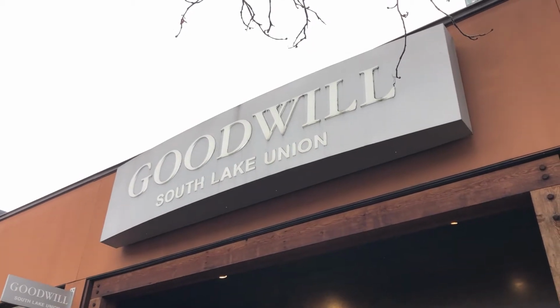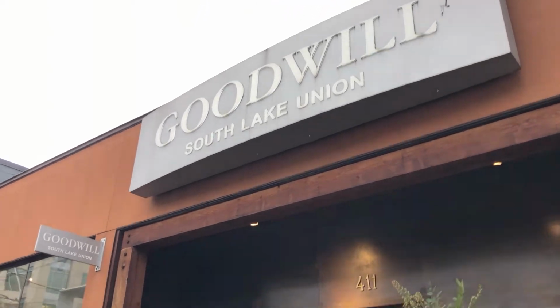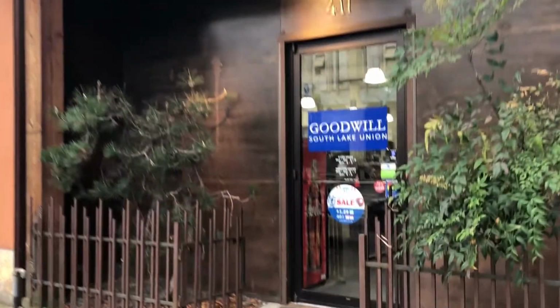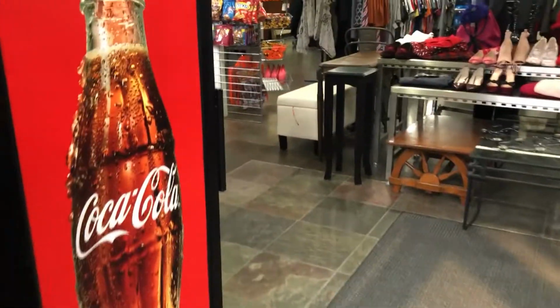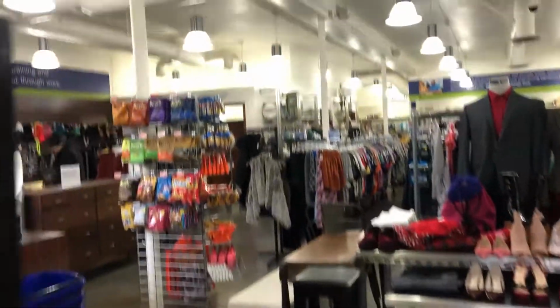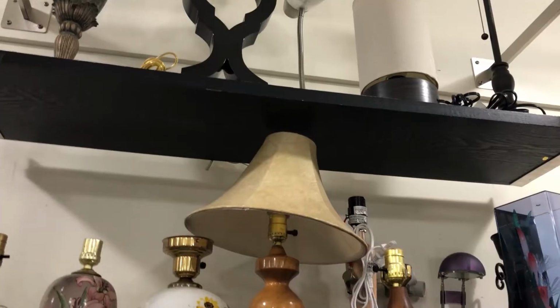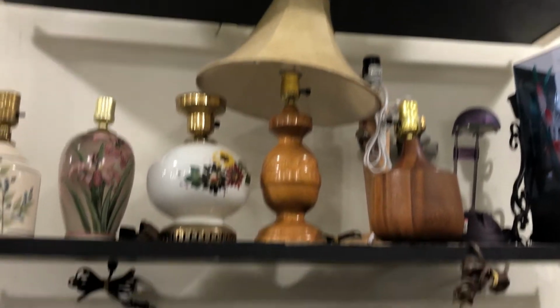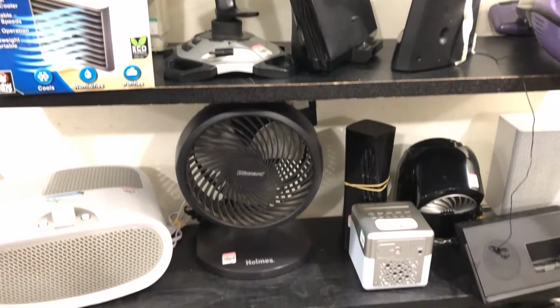Up next is a visit to one of my favorite places in South Lake Union, Goodwill. This is one of the smaller Goodwill stores, but they tend to have some good finds here, so I'm excited to go in. Of course, the electronics area is my top visit within any of the Goodwill stores. So we'll see what's here today.